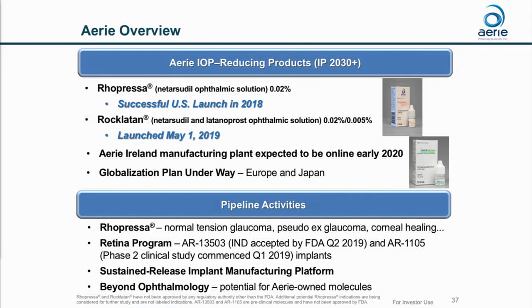Aerie is a publicly traded company. There will be some forward-looking statements. At Aerie, we're focused on bringing new and innovative treatments to the treatment of eye disease.